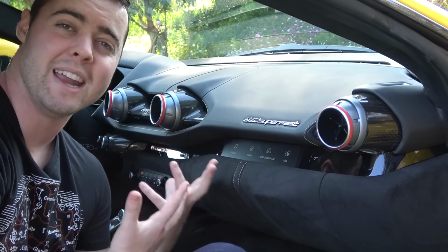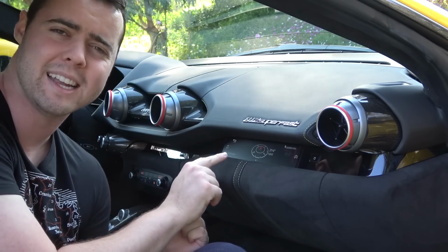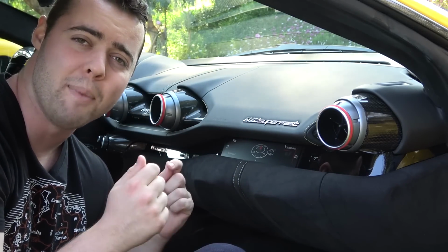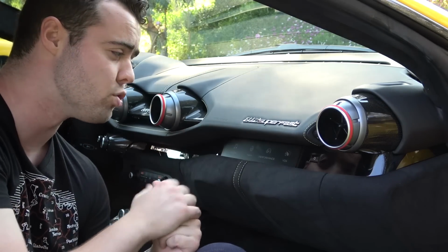Let's say you want to navigate to a new destination. Well, the passenger can simply click on Navi, enter a destination from their side, and push it over to the driver's screen so the driver can pay attention while they are behind the wheel and not focus on typing in a destination. The same thing is true for music.